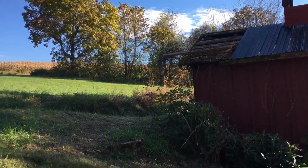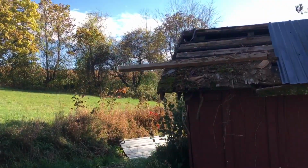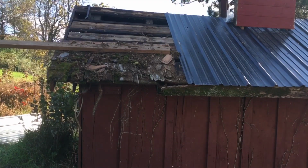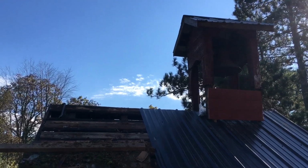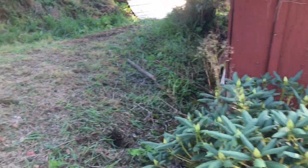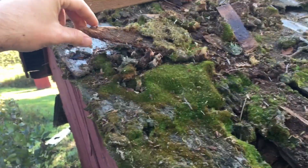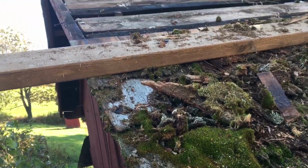Hey guys, there's a neat little project underway here. I figured I'd share with you. Got a new roof going on this old smokehouse that was on the farm, and you can see there's a bell tower up in the top. There's a bell, and the old roof appears to be these wooden shingles, and I'd say they got their money's worth out of this. They've got all this moss growing on it, but surprisingly underneath the wood isn't too bad.